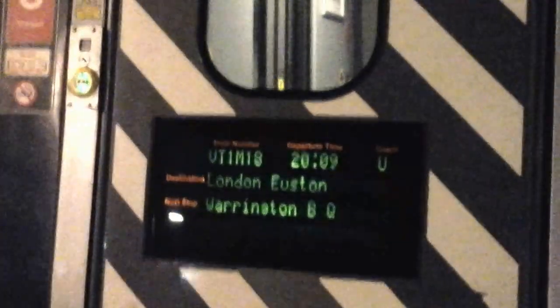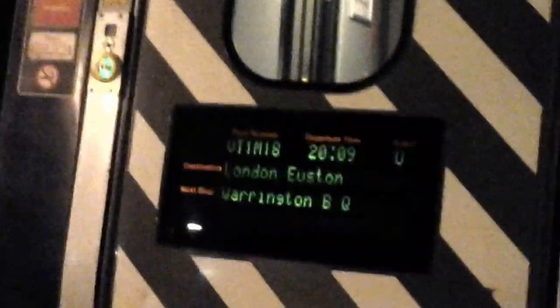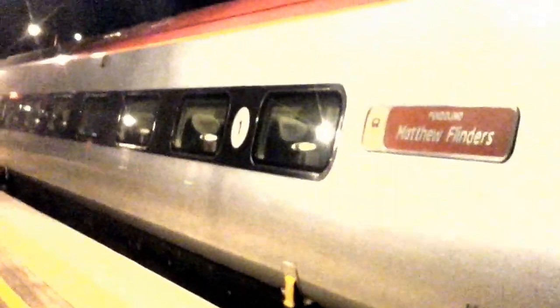As it's there, the train number for this is 1M118, the 2009 service. That actually goes via Crewe, Milton Keynes as well. Apparently, I've just heard the train announcer didn't announce it on the Tannoy system. Pendolino Matthew Flinders, about to depart.